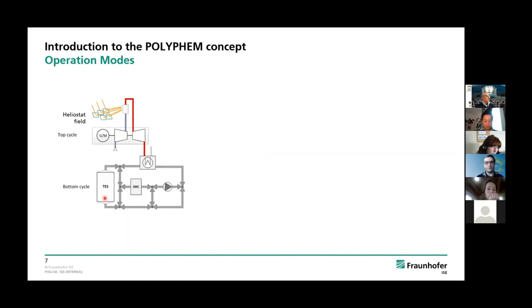We have different operation modes here. For example, you see the ORC direct operation, where the system is working from the solar radiation, from the heat we get from the receiver. The gas turbine will operate and generate some power. The heat recovery will extract the heat from the exhaust of the turbine. And then we have an oil circuit here at the bottom of the tower, where the oil will be heated up with the recovery heat exchanger, and the ORC will operate and produce some power.